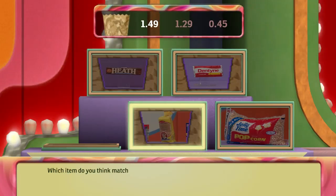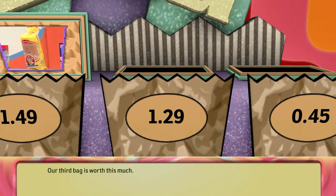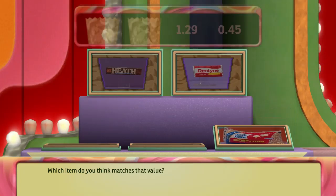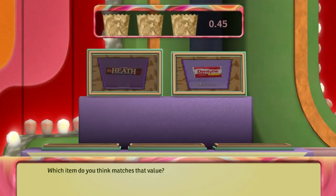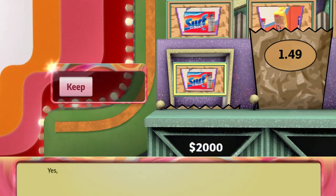Which item do you think matches that value? Let's place it here. Our third bag is worth this much. Which item do you think matches that value? Let's place it here. This is our final bag's value. Which item do you think matches that value? Let's place it here. This is the item you picked for the first bag. Did you pick correctly? Yes, you did.